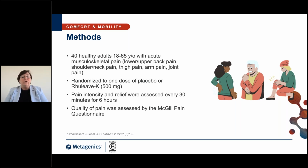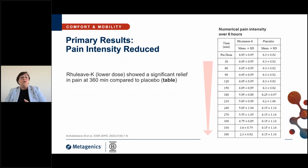And quality of pain was also assessed by another validated pain questionnaire, the McGill pain questionnaire. So, primary results: the pain intensity reduced, as you can see in the table, the numerical pain intensity over 6 hours. You see the results in the first column for Rhuleave K and the second one for placebo. There was a significant relief in pain at 36 minutes.